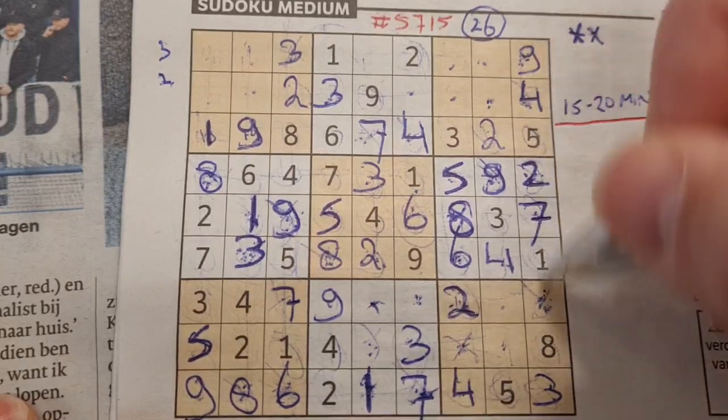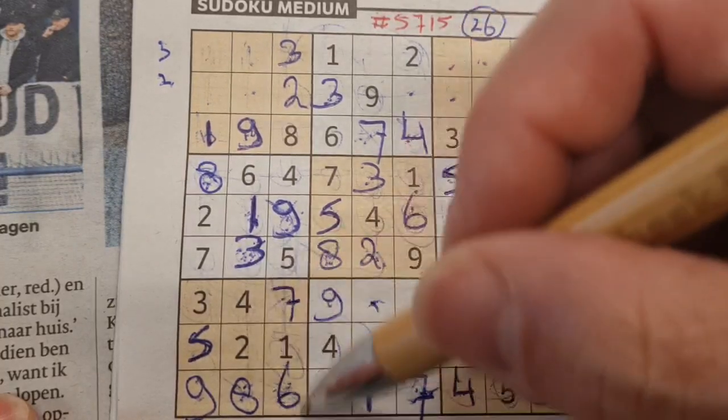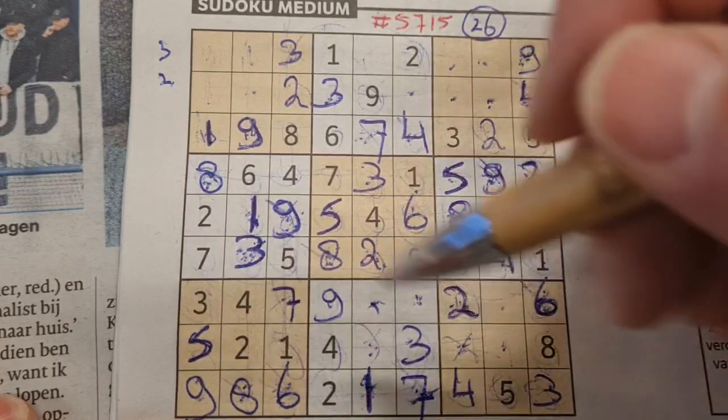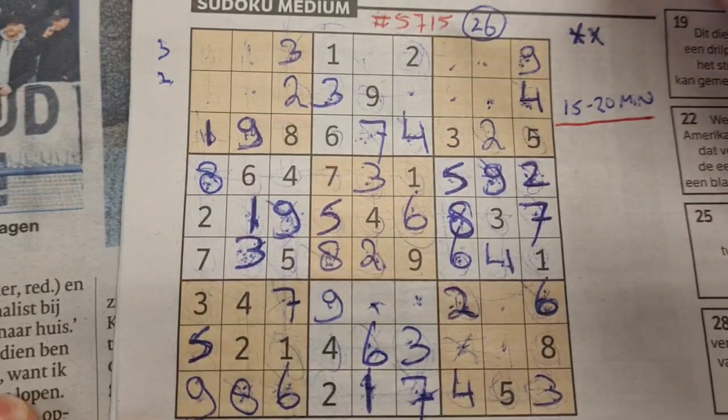So one digit left in the last column for number 6. 6 in this row, 6 in the last row. So the row between, the only place left for the 6 should be there.